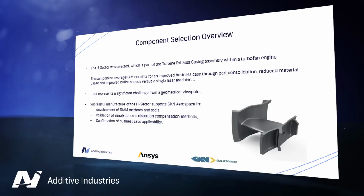An H sector was selected for this case study. It's part of the turbine exhaust case for a turbofan engine. This part demonstrates the benefits of additive manufacturing for an improved business case through part consolidation, reduced material usage, and improved build speeds compared to a single laser machine.